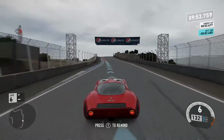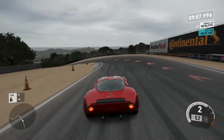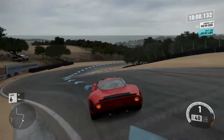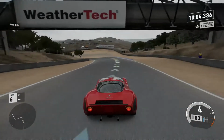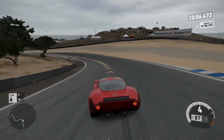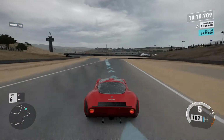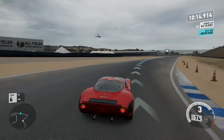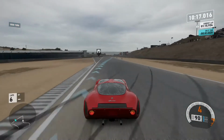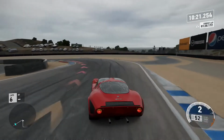150. The speed is just incredible in this car. And if you tune it right, it is one of the fastest cars in all of Forza, both around tracks and in a straight line. So, yeah. And this is a decent lap, has a bit of oversteer, maybe some roughing around the edges, but overall not too shabby of a lap.